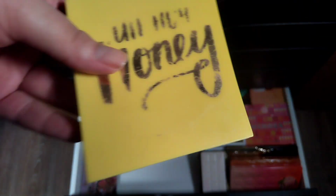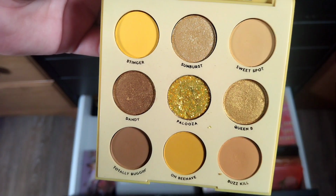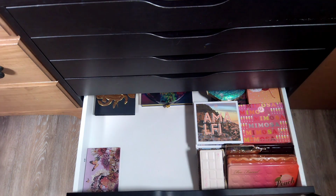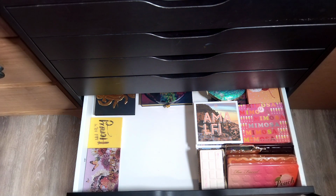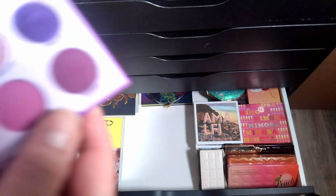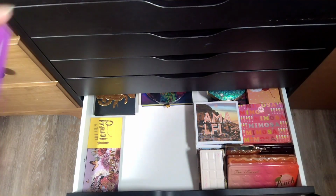The Aha Honey is one of my favorites. Maybe it is my favorite, actually. ColourPop palette. I love this on the eyes. I don't wear yellow often, but I do like how it looks on me. So I'll be keeping this one. I thought about getting the Urban Decay Naked Honey, but is it called Naked Honey? I don't even know. But I have that one, so I don't think I need it. This one's the It's My Pleasure, a purple palette. I haven't used it too much, but it is purple, so I will be keeping it.